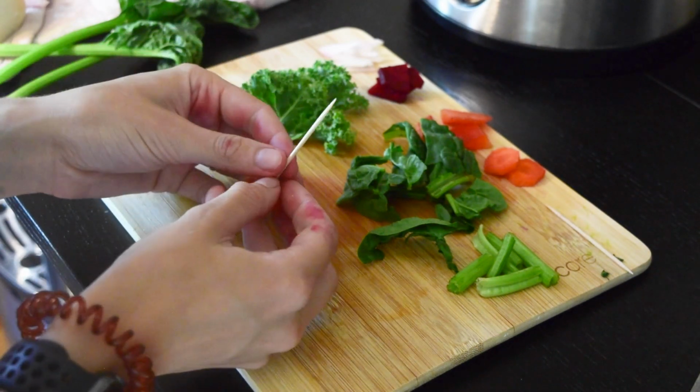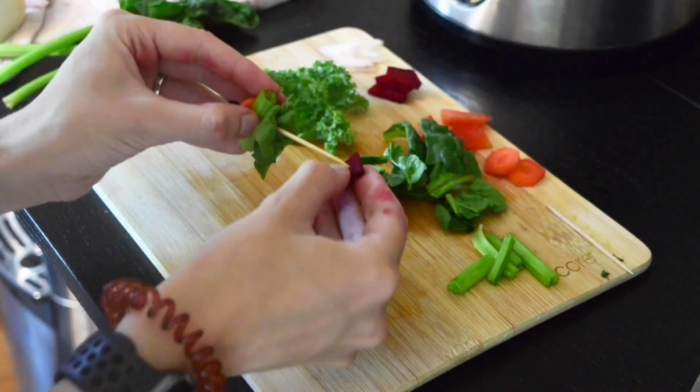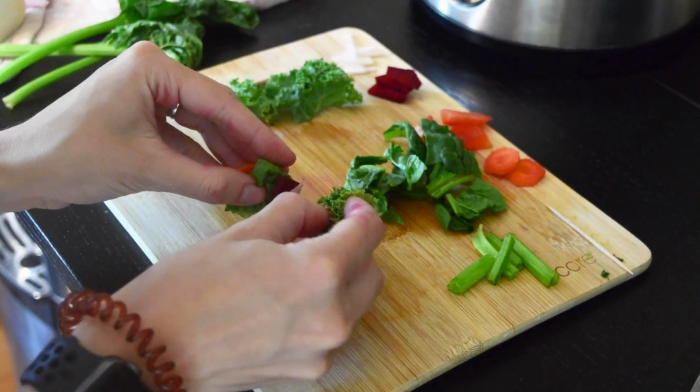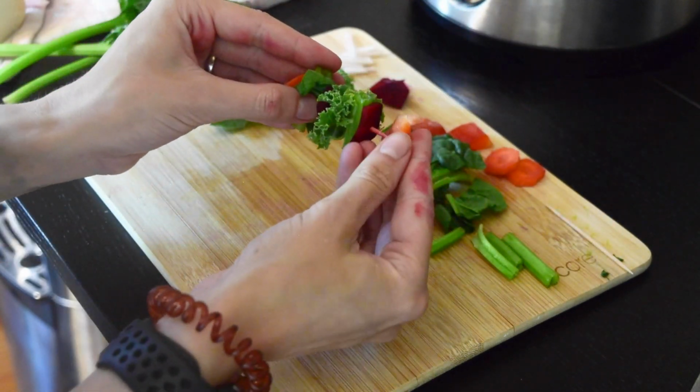Now I use the carrots for a very important part. I use them to cap off the ends. So because they're super firm and super stiff, when you put a carrot on the end, it's unlikely that the other vegetables are going to push it off the edge. It just creates a nice little end cap to keep everything on.